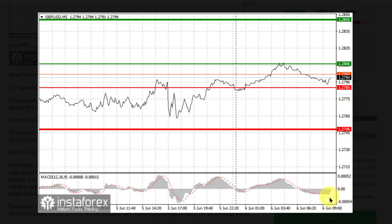You could also sell the pound today in case of two consecutive price tests of 1.2806. At that time, the MACD indicator should be in the overbought area, as only then would the market reverse to 1.2785 and 1.2748.